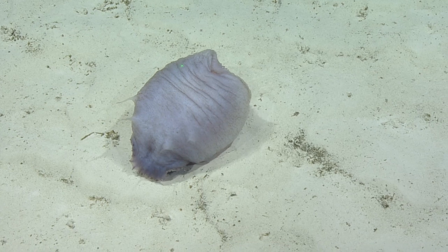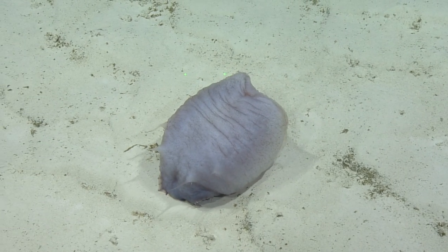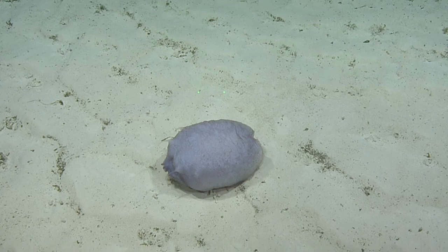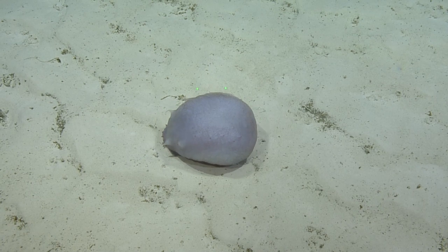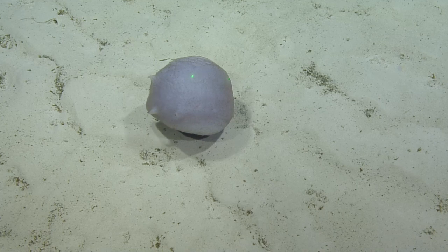Oh my god, it has no idea that there's a room full of humans 1,700 meters above it. Reminds me of a pug. It does. It's a pug sea cucumber. It's feisty. Come on. Roll over. Come on. Roll over. Here it comes. Now it just looks like a ball.